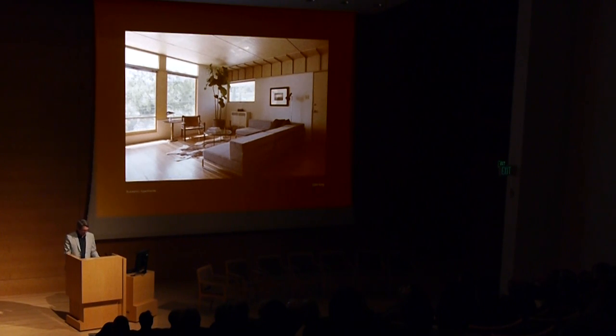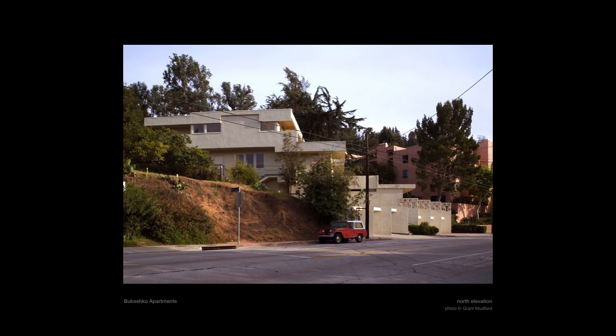This is the 1941 middle unit, which is a subdued version of the master unit above. And here, the longtime resident was a heavy smoker, which lent its own challenges to the refinishing project. This is the north elevation, showing the still empty lot that Schindler never developed. That was the third one. He died before some schematic designs were ever implemented. And our office is currently exploring a sensitive complement for this property.